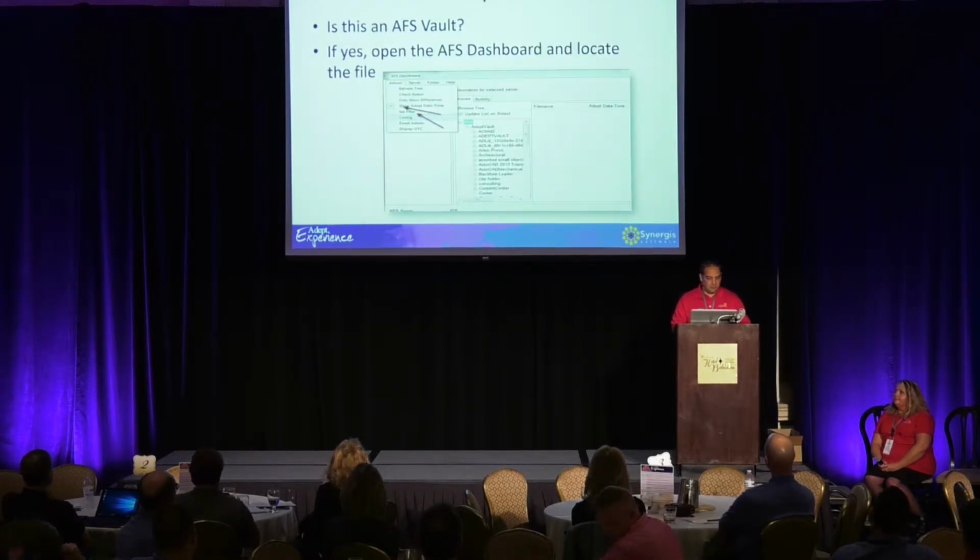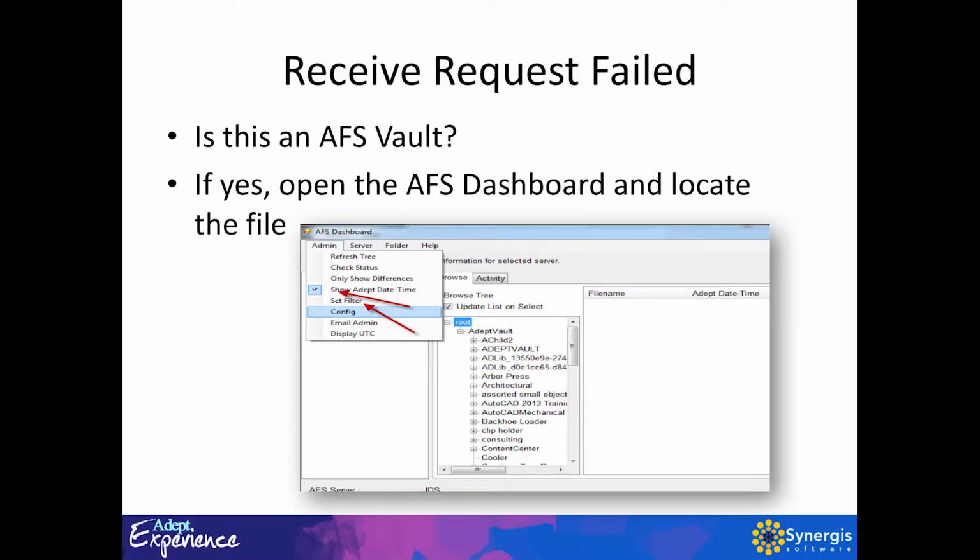So once you're remoted into the server, you want to confirm that the file exists. So you browse down to the AD lib folder, make sure the file's there. If it's a version file, if it's on the root, it'll be in the root of the library directory. If the file isn't there, you're going to need to copy it in from a different location. If you're using AFS and the file's there, chances are it's a date-time mismatch issue.